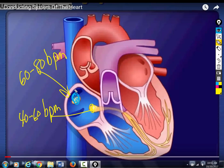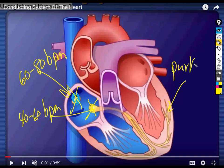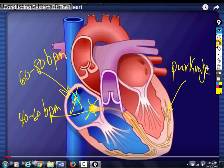So if the SA node takes a dump and your AV node takes a dump, what becomes the pacemaker? The Purkinje fibers. And the Purkinje fibers have an intrinsic rate of 15 to 30. Can you live with a heart rate of 15? No, you'd be up, then down, up, down, right?